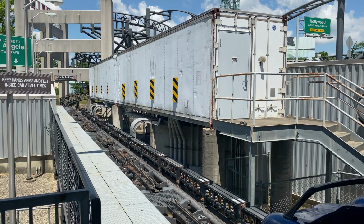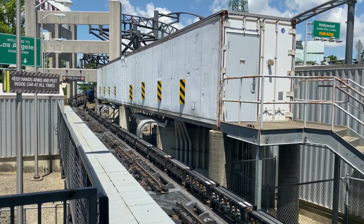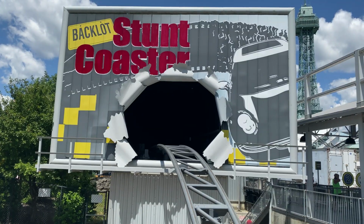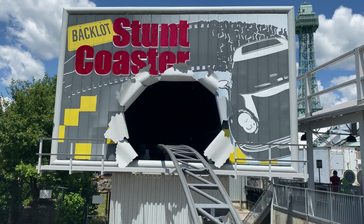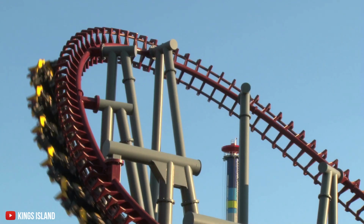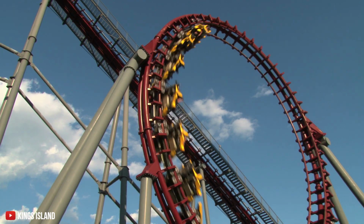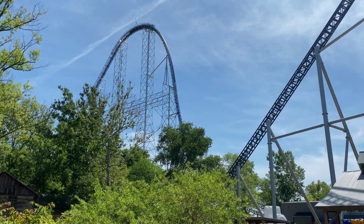But heading into the 2000s, the park shifted focus to expanding their steel coaster portfolio, starting with the additions of Flying Ace Aerial Chase and Backlot Stunt Coaster by Paramount Parks in 2001 and 2005 respectively. The Cedar Fair era of the park also started with a steel coaster, with the relocation of Firehawk to the park in 2007. But throughout this decade, one question hung over Kings Island.